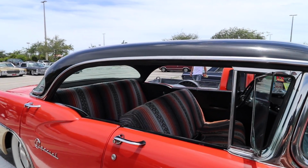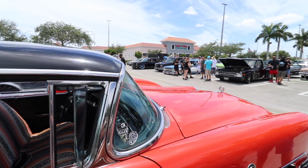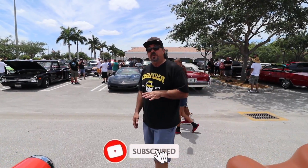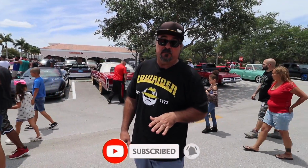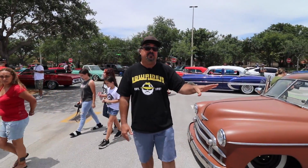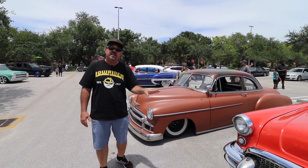I got the car approximately 10 years ago from a neighbor of mine. I actually traced this car back all the way to the Arlington, Texas factory. Many of these Buicks were built in Flint, Michigan. This actually came out of Texas. Very little rust when I got it.